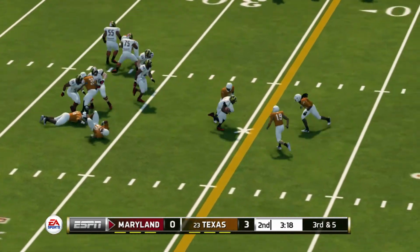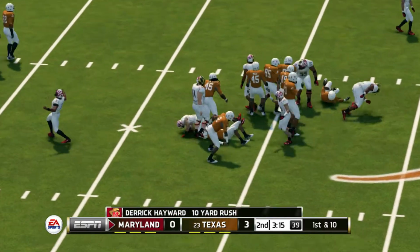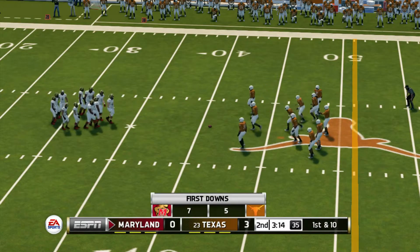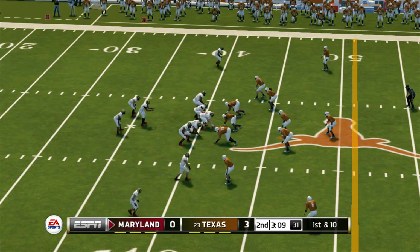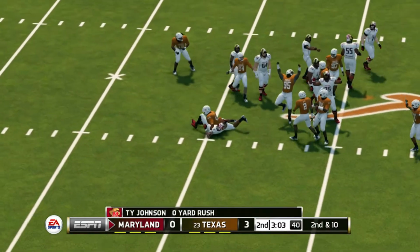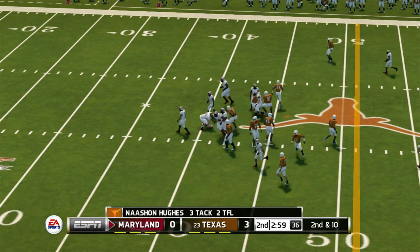Scrambling around. Fumble. Loose ball. Picks up the loose ball, and they make the stop around the 41-yard line. Yeah, we got an injured player on the field. First and 10. Ball on the 41. And he makes it out to about the 41-yard line. No gain. That makes it second and 10.